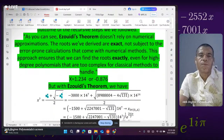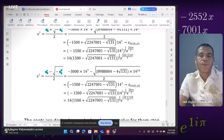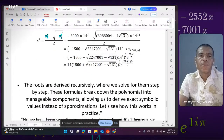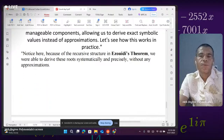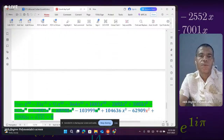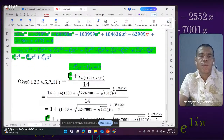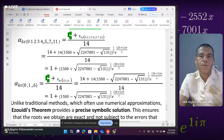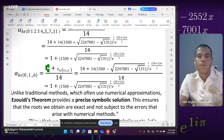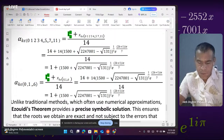So, just to recap where we've been today, we started with this seemingly impossible 14th degree polynomial, the kind that usually forces you into the world of estimates. But using Ezouidi's theorem, we've walked through how it's possible to systematically find its exact symbolic roots. It overcomes these really long-standing limits of the old methods. It's pretty amazing, really. A testament to finding new ways to think about old problems. It really is a major step forward in mathematics. It redraws the map of what's considered solvable in a way.